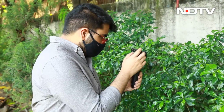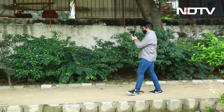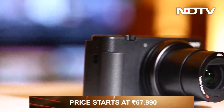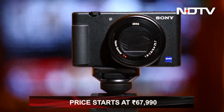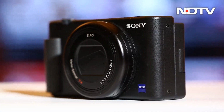And it will also be a great buy for the average users who want to click pictures and record the amazing slow motion 960 FPS footage. Priced at $67,990 for the camera alone and $77,990 for the camera and shooting grip, it will be an amazing product for everyone and it will be a firm recommendation for anyone looking to buy a small camera.